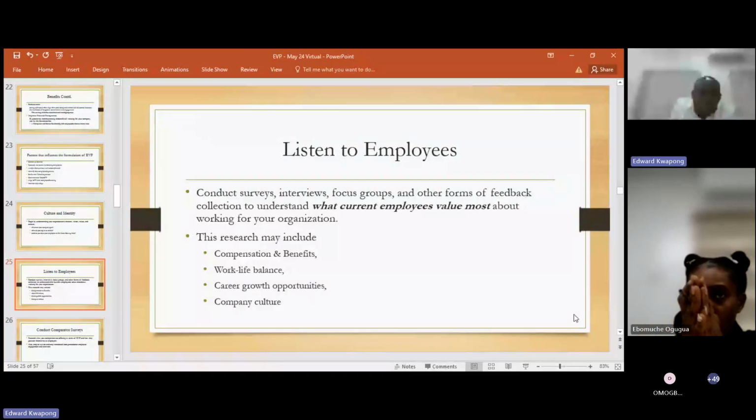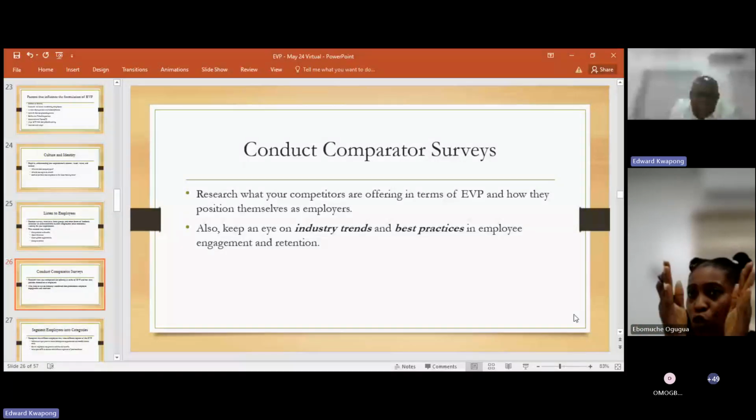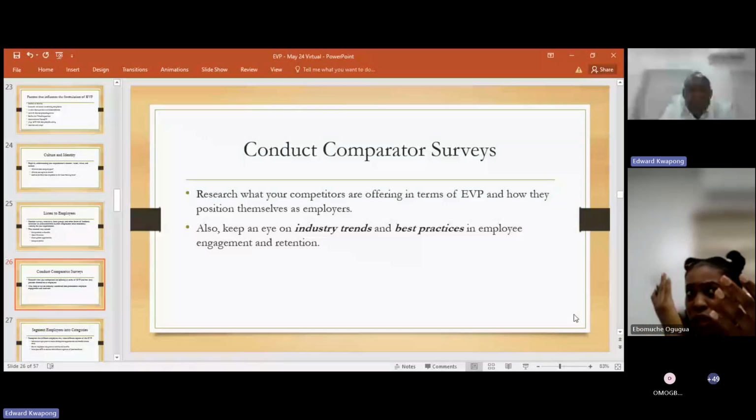The comparator surveys, look at companies in that space, that ecosystem. Keep an eye on industry trends and best practices in employee engagement and retention. So for so many companies, year after year, salary surveys or conditions of service surveys are conducted, and then the results are submitted to management for consideration with recommendations from the human resource department.